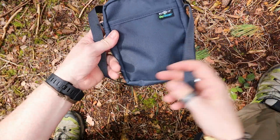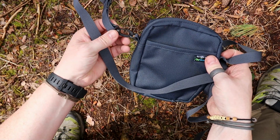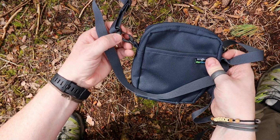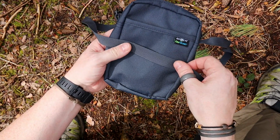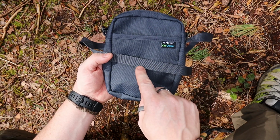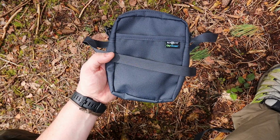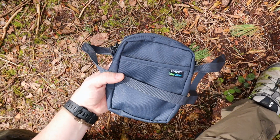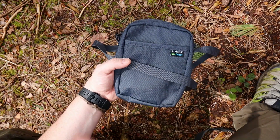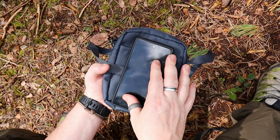The strap on this is sewn in on this side, whereas on this side it just has a D-ring and a clasp to be able to fix it on. Now, I will say the strap is reasonably thin on this. It's about 20 millimeters, which is 2/3 of an inch, something like that. Where's my mobile phone? So yeah, it is quite small, but with this only being 1.5 litres, you're not really going to be putting too much into there.